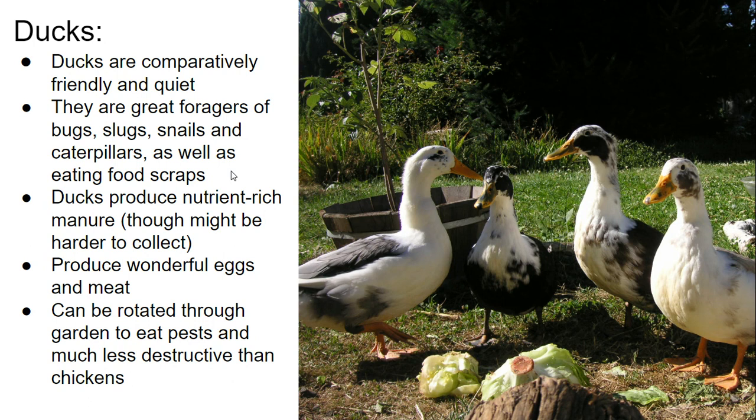They produce nutrient-rich manure, though it is harder to collect than chicken manure because of ducks' habits and the pens that you usually make for them. Chickens roost at night, so you can actually just collect the manure under where they roost. It's much drier and easier to use and compost, easier to handle. Duck manure tends to be wet and messy and get everywhere. So if they're out and about, they are fertilizing wherever they go, but when they go in for the night and they're in a pen, it's hard to collect their manure.